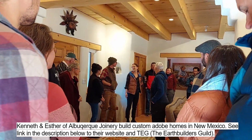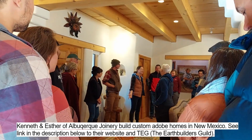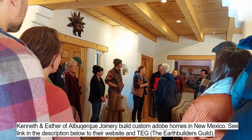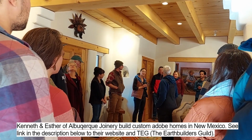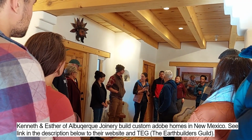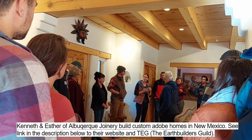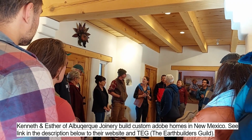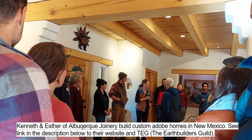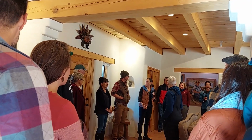We have a small company called Albuquerque Joinery, and we design and build Adobe homes, including this one. We started this home in June of 2021 and finished it in June of 2022. The owner, John, moved in shortly after that and agreed to host everybody for this tour today.